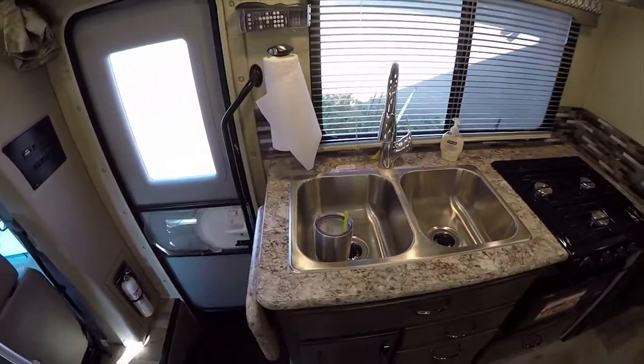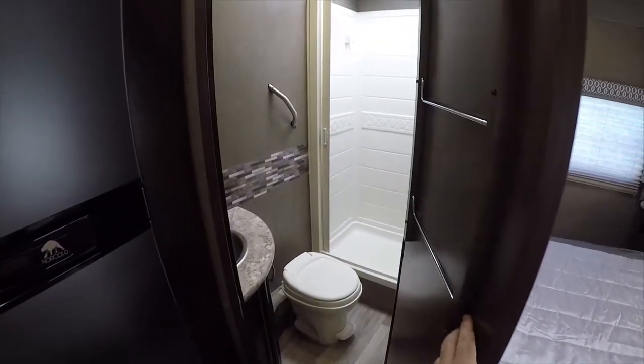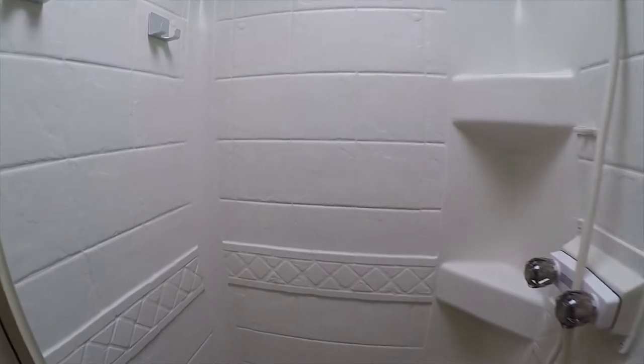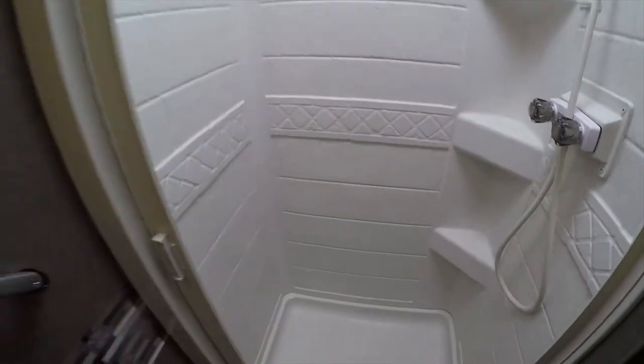But you can set the temperature. There's a control in the restroom. I'm going to show you that next. So we're going to talk about the restroom now. This is a large restroom, and it has the Insta-Hot water heater system on here. A designer stylish shower here.